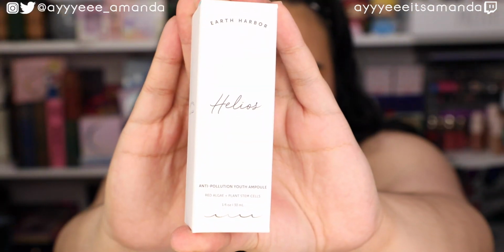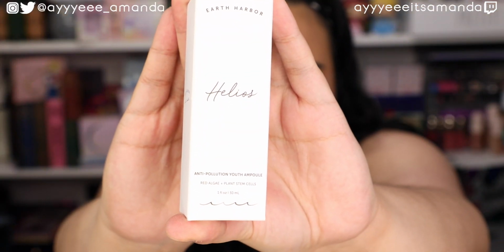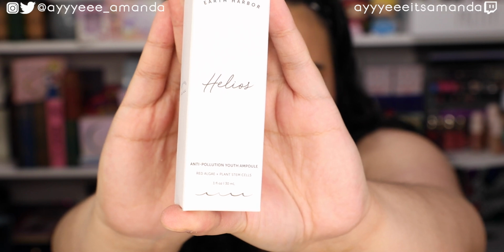Next we have by Earth Harbor. This is the Helios Anti-Pollution Youth Ampoule. It's a full size that retails for $48. This product alone pays for the box in itself. I have seen this brand a lot recently in BOXYCHARM. I think FabFitFun does add-ons for them too, and the Box by Fashion stuff.